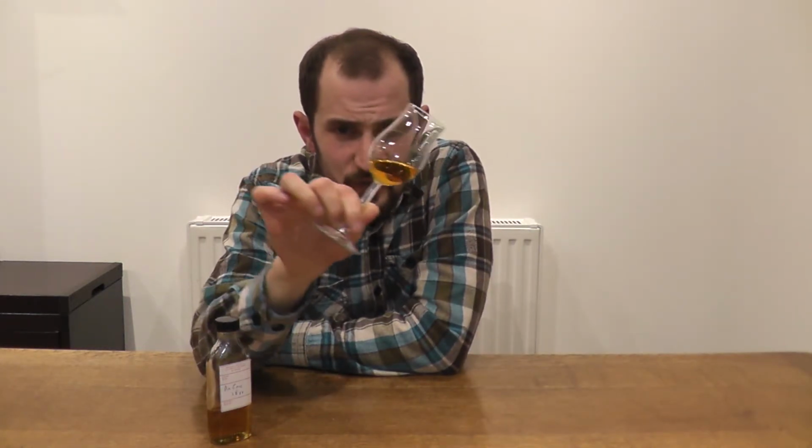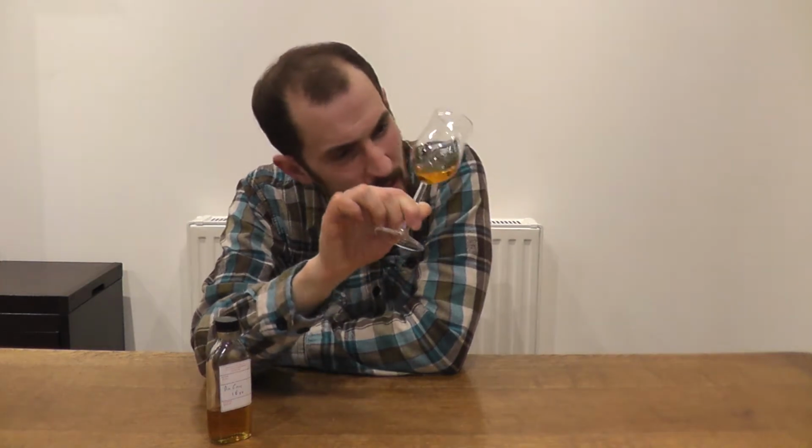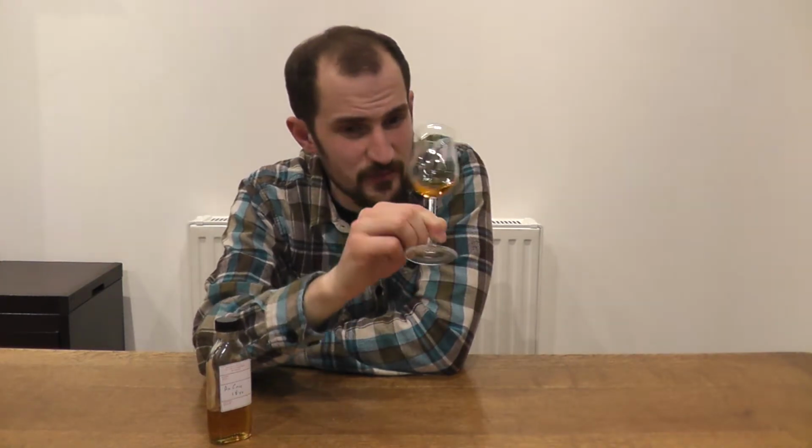Anyway, a lovely copper tone to that 18-year-old. It's got the extra aging of sherry, which the 12-year-old doesn't have. Let's get straight to the nose. 18-year-old AnCnoc from the Knockdhu Distillery in the Highlands.